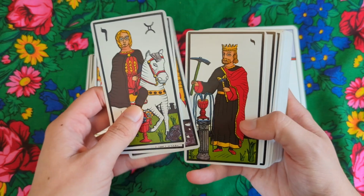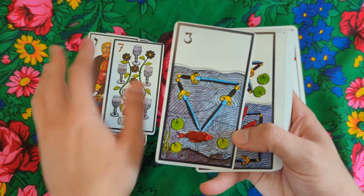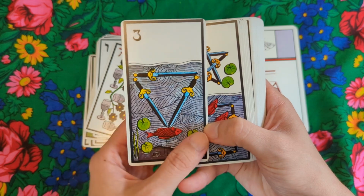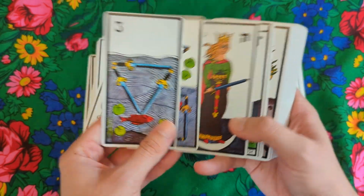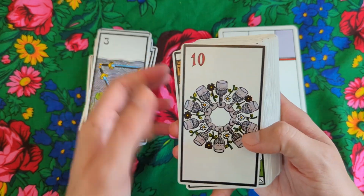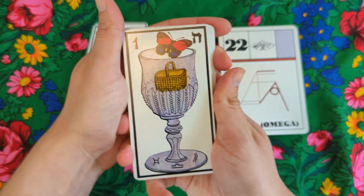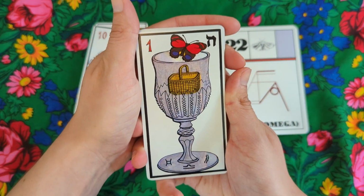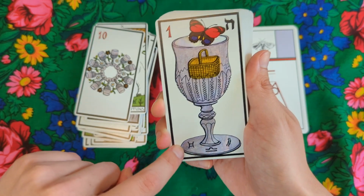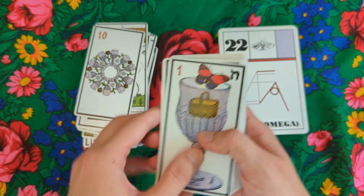So you'll notice in this deck, if we take a look, let's find a good one. Swords in this deck are actually the suit of water. As you can see, there's always water and fishes with the swords. And if we take a look at the cups, we've got a bunch of flowers here, but sometimes you'll get butterflies, and down here we have all of the air zodiac signs. So you can see it's clearly associated with the element of air.